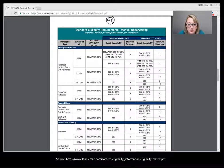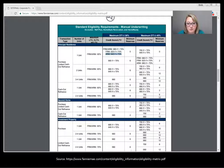Then again, if we scroll down to manual underwriting, now in this case, it gets a little bit trickier. So let's take a look over here on the left. Let's say that we have a purchase transaction, a 1 unit. You can go up to 95% LTV with a fixed rate or an ARM. However, you're going to have some differences here when it comes to the credit score. So let's say, for example, that you want to do an ARM, but your credit score is 640 or less, then you're going to be capped at less than or equal to 75% LTV. So just make sure that if you're doing an ARM loan, that the borrower is meeting the requirements and that you're meeting the LTV requirements as well.